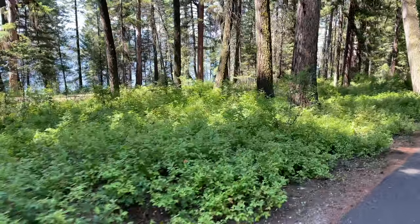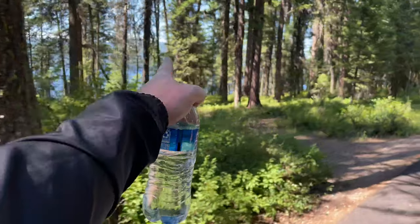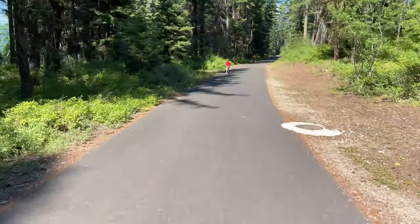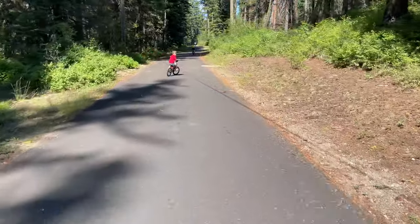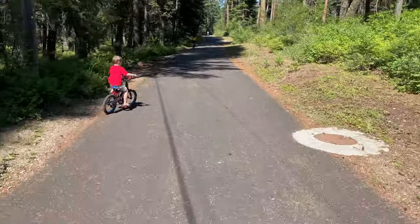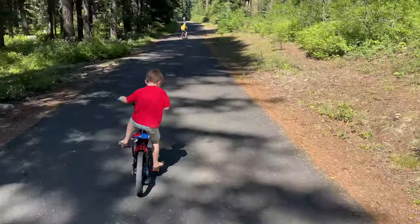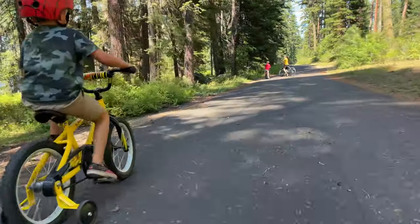Look at these views. It's McCall Lake right there, between the trees. Oh, there's Landon. Good job, buddy. Actually, Landon learned how to ride his bike up here last year. We'll link that video actually below. But we took his training wheels off at this exact campsite.